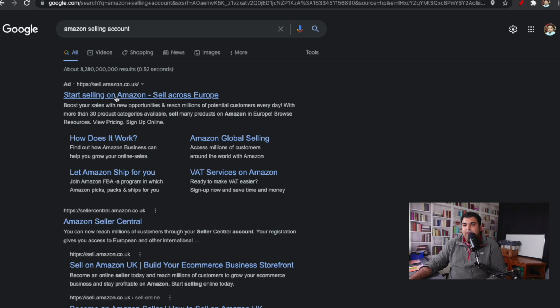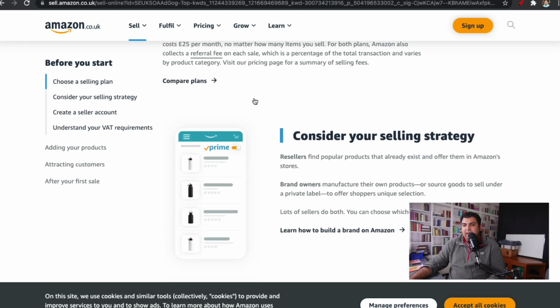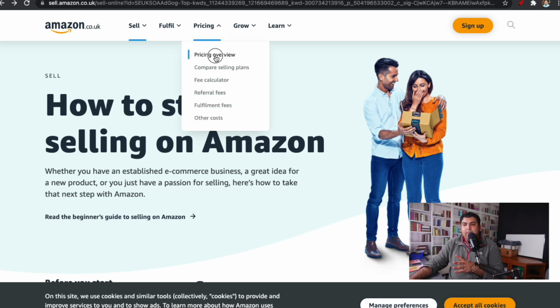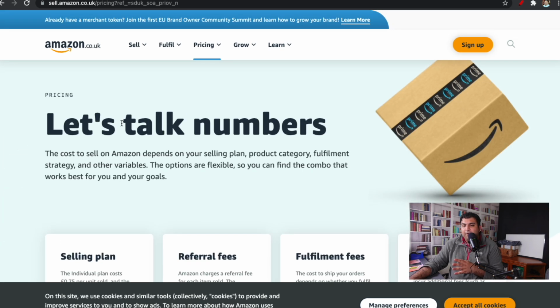Once you come here, click on the first one right here, which says start selling on Amazon. Choose the right plan, all that kind of stuff. I'm going to explain it, so don't get confused. First, we need to understand that they will ask you to choose between an individual plan or a professional plan.